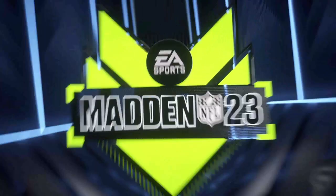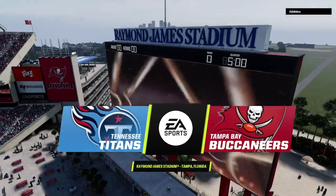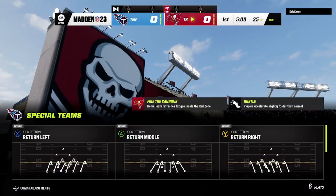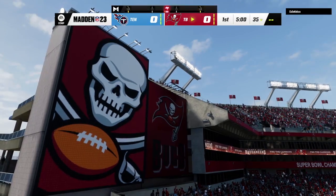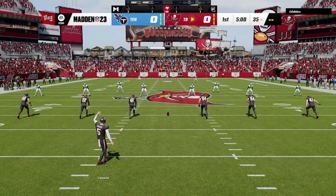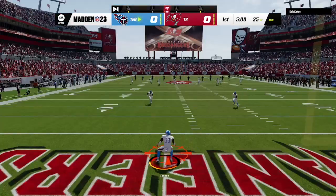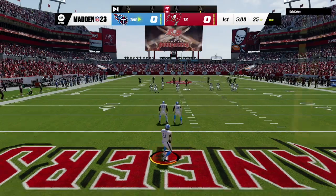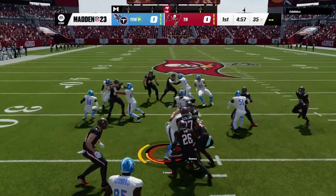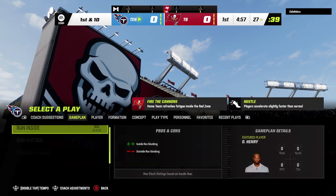The NFL is on EA Sports, and we are at Raymond James Stadium in Tampa, Florida. Coming up, we've got what should prove to be a good one between the Tennessee Titans and the Tampa Bay Buccaneers. Here's the punter, Jake Camarda, set to do the honors, and off we go now from Tampa. Here's Trenton Cannon on the return from his end zone. And out a little across the 25 to the 27.